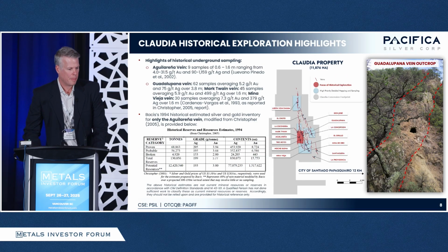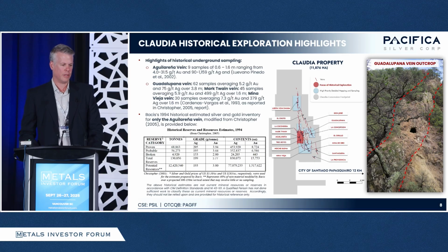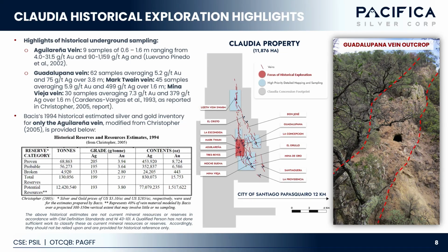So you can see a map here. Again, you can see the red veins here. There's 30 kilometers of veins here. So we've got targets all over the place. On the right-hand side, you can see the outcrop of the Guadalupana vein and an adit that was going in for the old timers. Some of the samples, I'm not going to read the numbers here, but the grades we don't have to worry about. High grade, high grade, high grade.